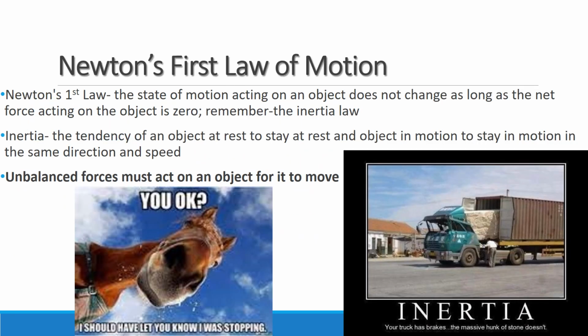All right, so Newton's first law of motion. This is known as the inertia law. Inertia basically says an object at rest will stay at rest, and an object in motion will stay in motion, unless acted upon by another force. If you have a book sitting on the desk, it's going to continue to sit on the desk, and it's not going to move unless someone comes by and pushes it. An object that's in motion is going to continue to stay in motion unless acted upon by another force.